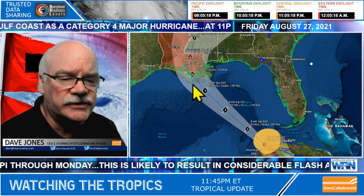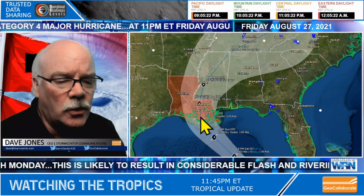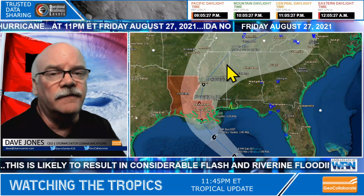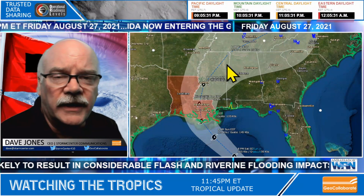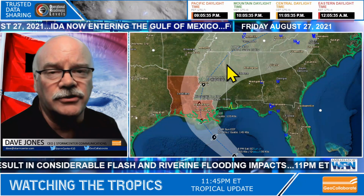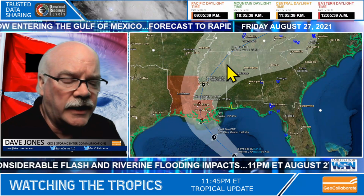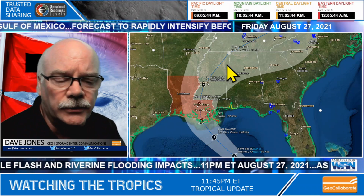But the storm, as you can see, as we move a little bit further to the north, is expected to slow down over Louisiana and then turn to the northeast. Unfortunately, impacting Tennessee as well, where they just came through last weekend a major state record-setting rainfall in Waverly, Tennessee, where they had 17 inches of rain and 20 people were killed.